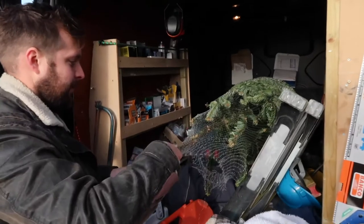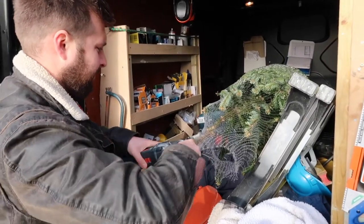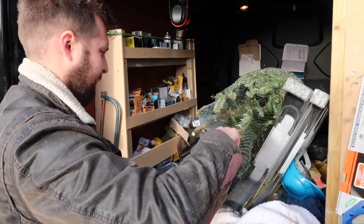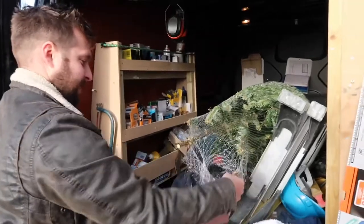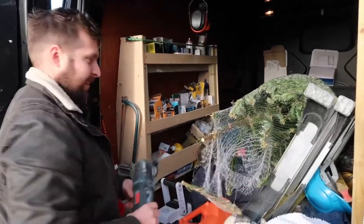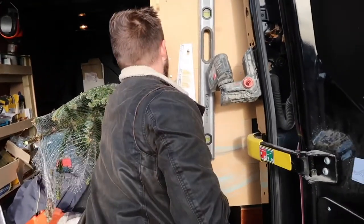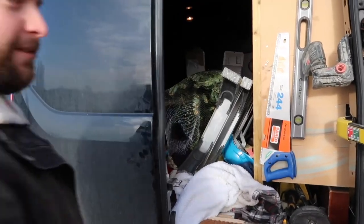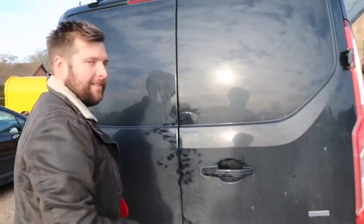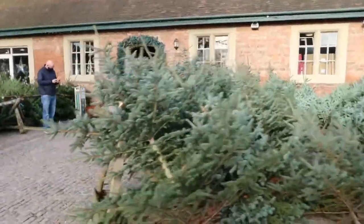It's still too big. Should offer this as a service. Chop bits off. Every tool for the job. Perfect. Nice. Done. Okay, time for the bauble barn now.